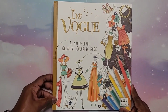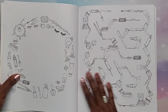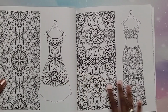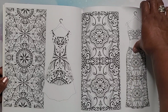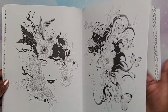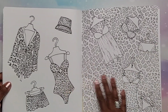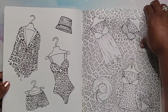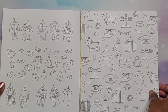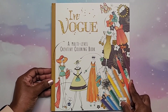Next, I have In Vogue, a multi-level creative coloring book by Papp Leisure. This was also something that I just received as Happy Mail, and I haven't colored in it yet, but it's got some really cute images in it, and the paper is not Amazon paper, and it is a really nice book. So I'm so grateful to have been given this book, and I cannot wait. This is going to be like the first pages to color because I love animal print. So happy to have this book. So yeah, that is In Vogue by Papp Leisure.